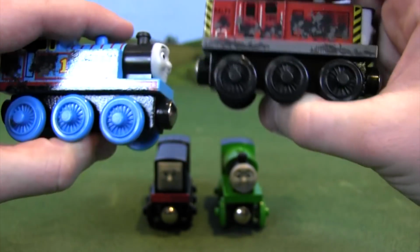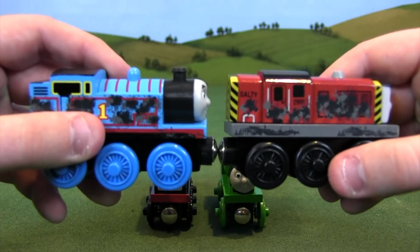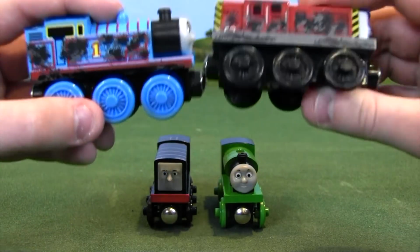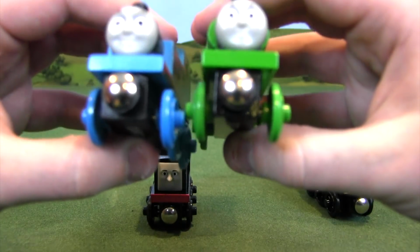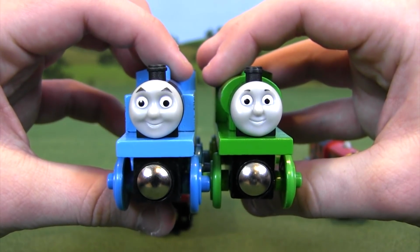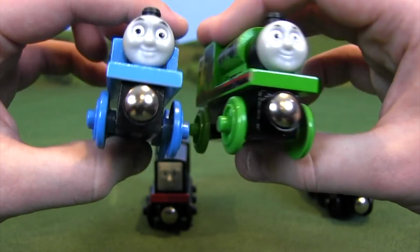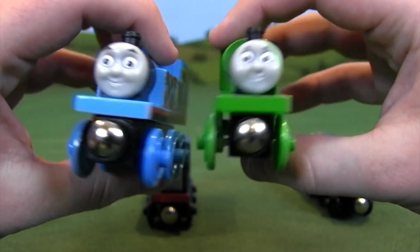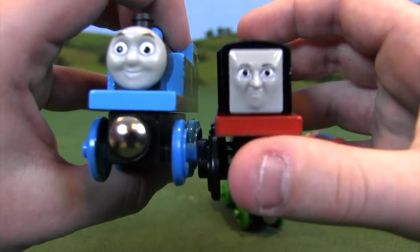And I actually didn't see it for a long time until I saw it pop up on eBay a few years ago. So these engines, if you're a Day of the Diesels fan or if you like to collect specific versions of the engines out there, then yeah, these engines are right up your alley. But in terms of the casual Thomas Wooden Railway collector, these are honestly pretty forgettable, especially because of their faces. I really don't like the faces on them. I don't think they're very good at all, with the exception of Diesel here.